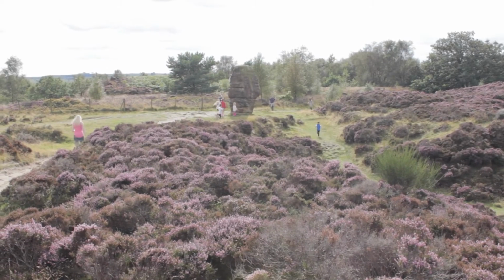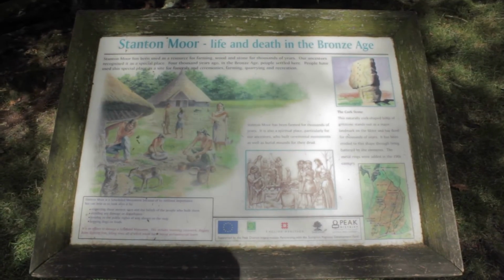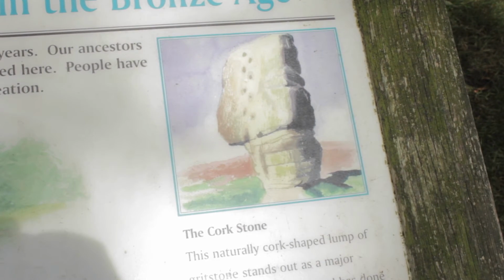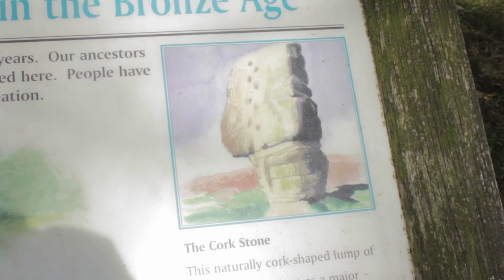Some kids getting in trouble over there. We've just seen a guy about break his neck climbing that. The kids were at the top, but he about broke his neck.